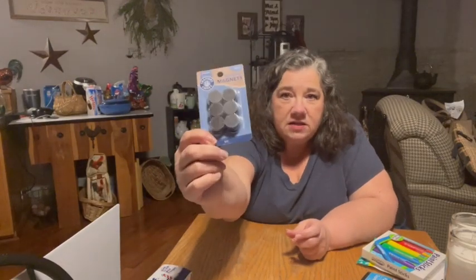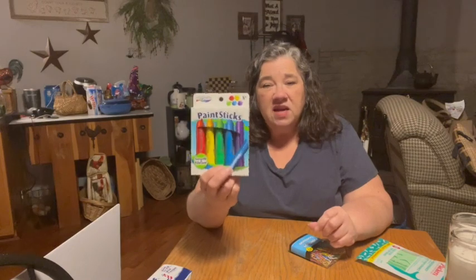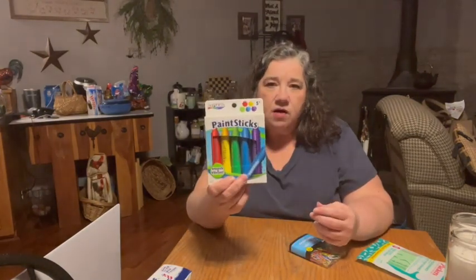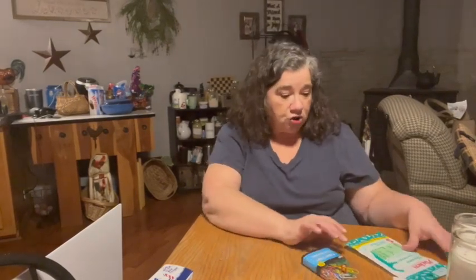magnets. I was looking for the magnetic tape, but I found these magnetic dots, which will work fine. So I'll show you what I'm going to do with those in a little bit, along with some paint sticks. Now, I kind of have stuff like this, but the paint sticks I have are little, and I saw these and I thought, well, that'd work great because I can mark a bigger surface at a time. And that's going to be with my project that I'm going to show you.